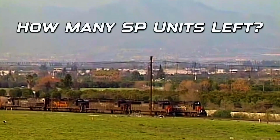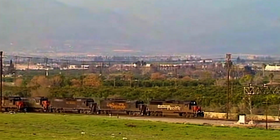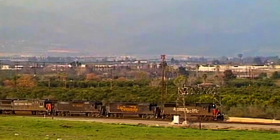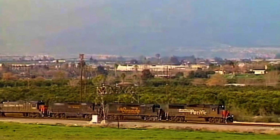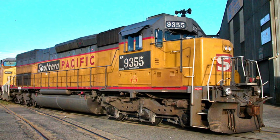How many Southern Pacific locomotives are still left in their original paint? In this video, we will document every SP unit still out there, running the rails and moving freight. First, let's start with the SP locomotives left on the Union Pacific's roster.